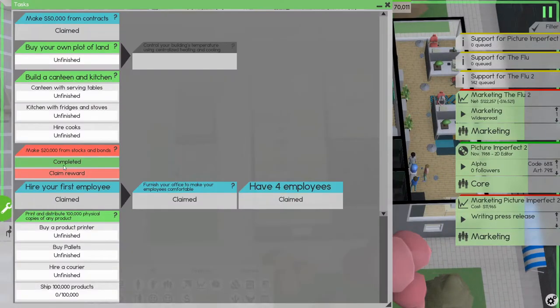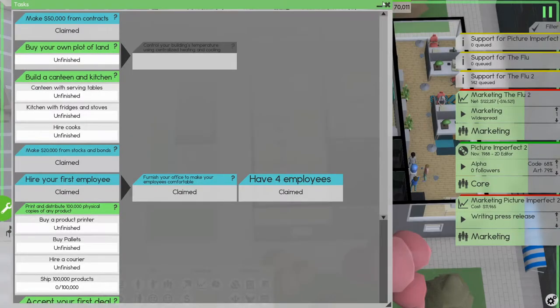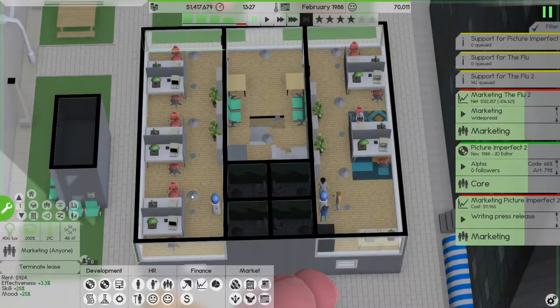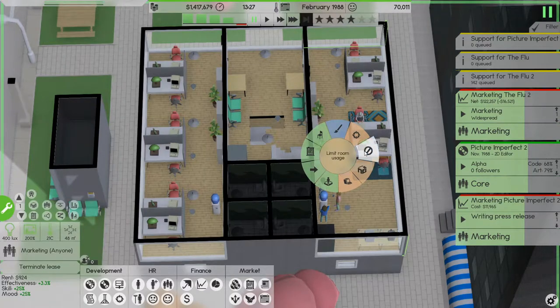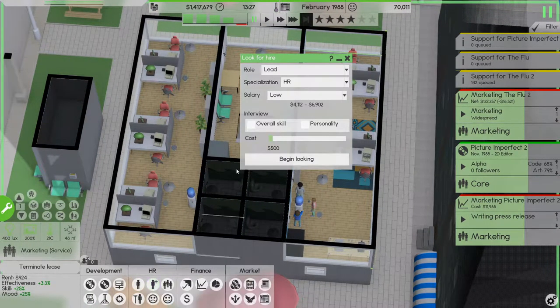Ooh, we have a reward. Claim. Money tree, cool. All right, so this room is going to be for marketing. We'll say service here, and we'll say service here. And then we need to hire some marketers. We need 6 of them. Or do we want to get a lead? Yeah, I think we want to get a lead.